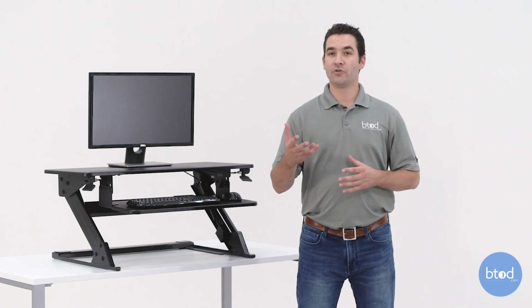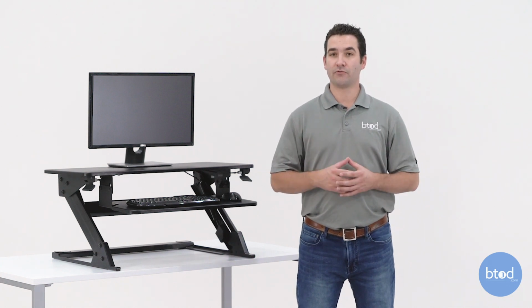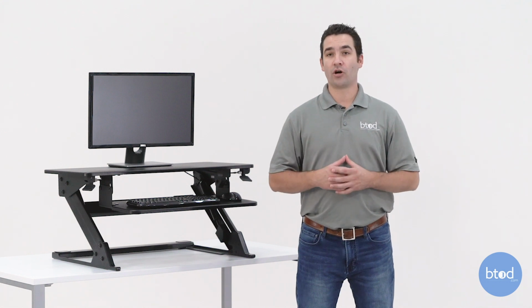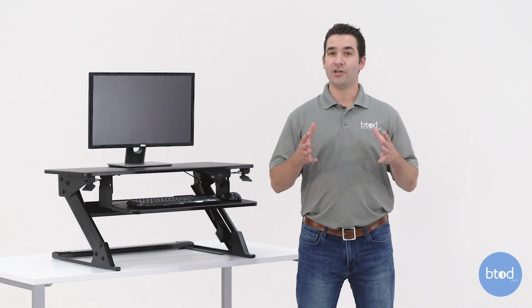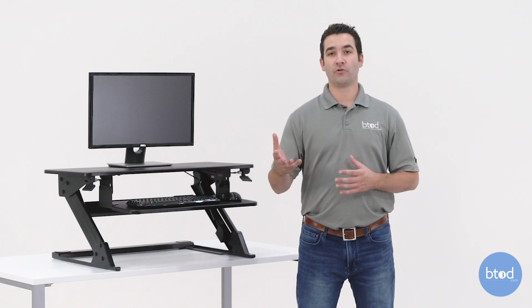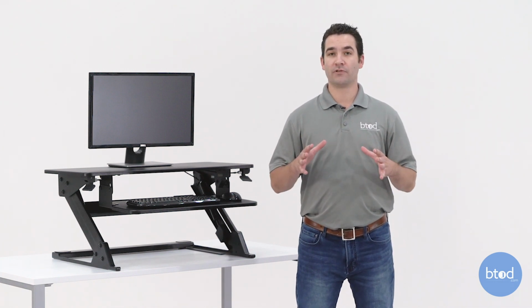So you can get into an entry level standing desk converter for $200, even $100 or less. If you're willing to go with a cardboard style unit at a fixed height, you can get something for around $25 to $50. So the opportunity for a low price unit is much more prevalent with the converter route.